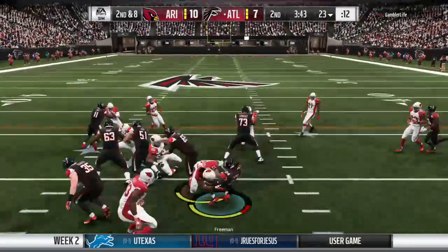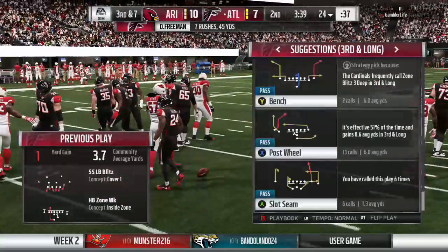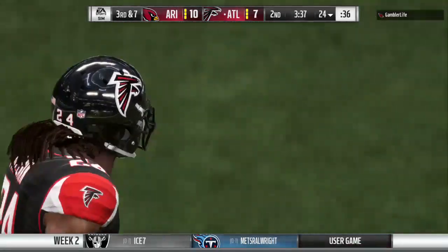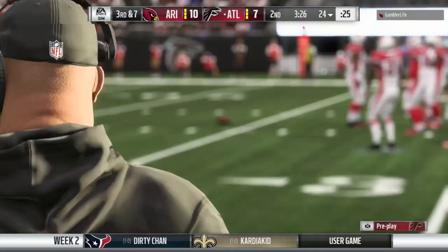A handoff, Devontae Freeman. And not much there. Maybe a yard up to the 24. Back-to-back runs, I'd say that encompassed maximum effort for minimal gain. Minimal yardage, and now they're going to need something more than minimal on this play coming up. Let's go.